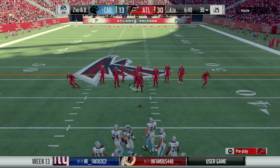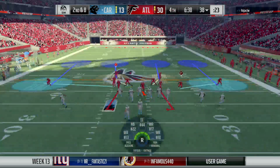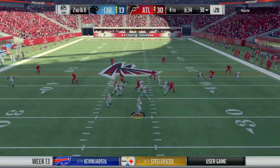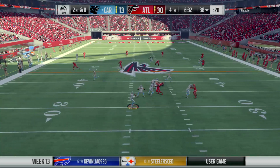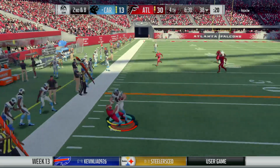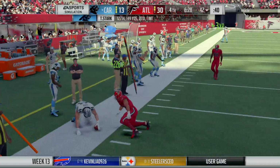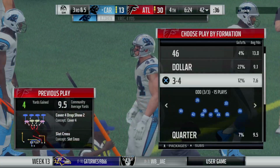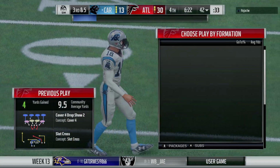Second down following the run. Now they'll throw here out of the gun. Throw left side complete. That's Cohen. And to the 42-yard line here and brought down there. 4 yards on the completion, and it sets up a third down.